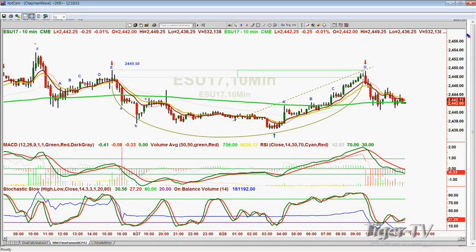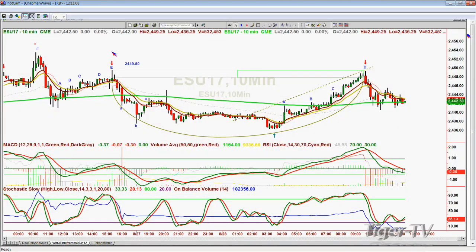I'm going to go to the, so this is the 10-minute chart. It went to a peak D in Chapman wave. We're always looking for Ds and Es. This D stopped just under the 2449.50 level. Underneath the level of 2449.50 that was made at 3:20 in the afternoon of the 25th, it comes all the way back down to the 24.36 area.